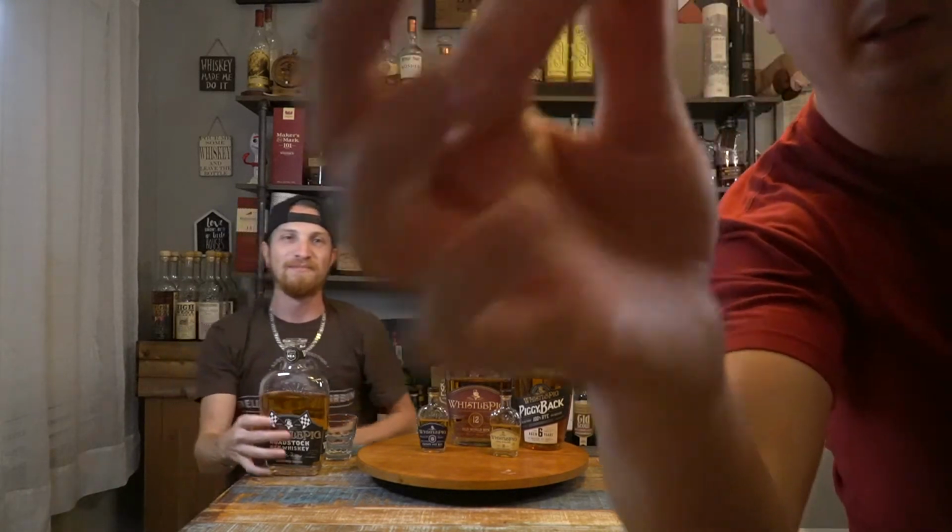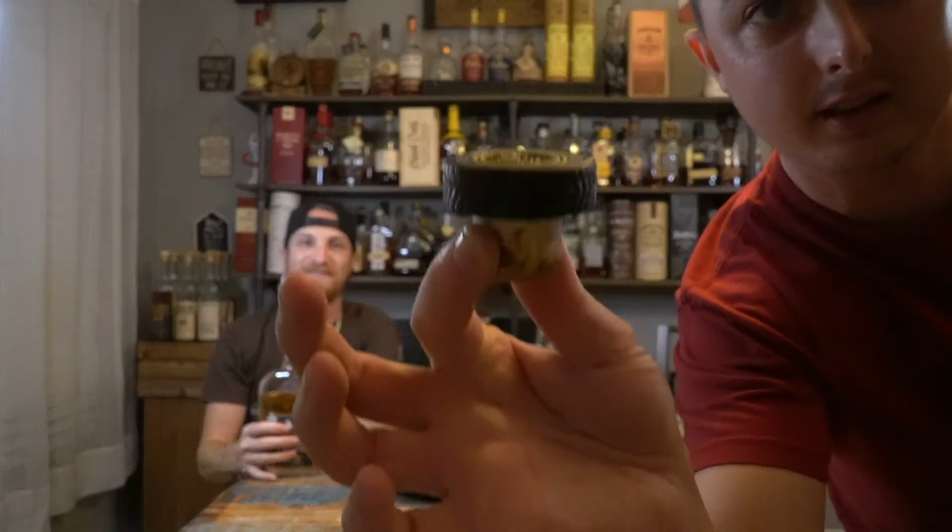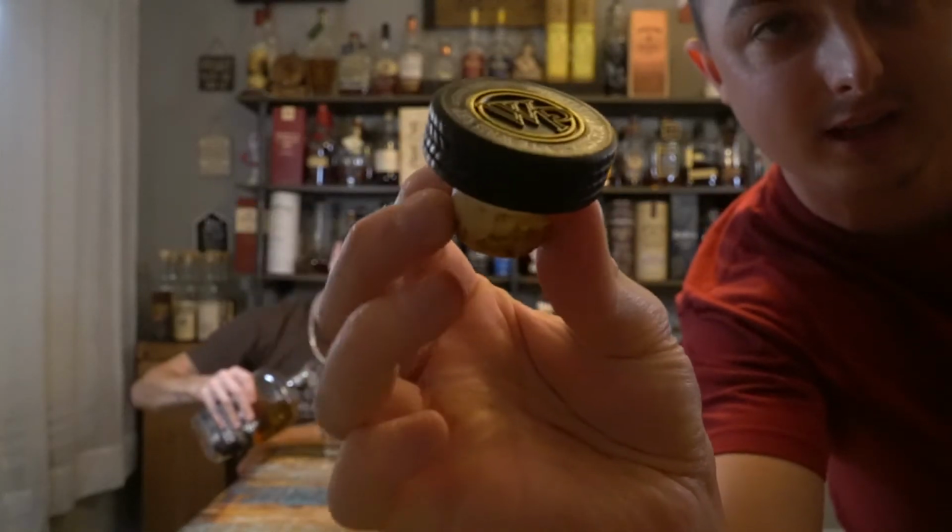All right, so I'm going to get technical real quick. While he does that, I'm going to bounce this because the cork is made out of rubber, but it didn't bounce like I thought it would. So literally, the cork is a tire. It's a tire.